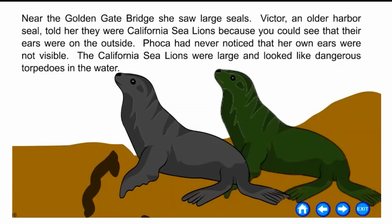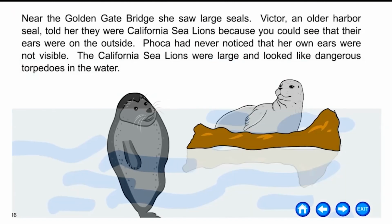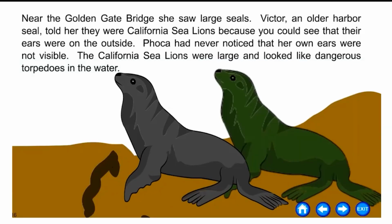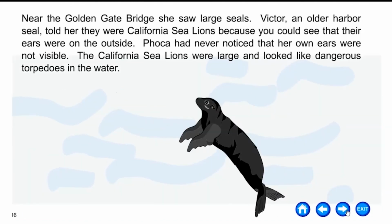Near the Golden Gate Bridge, she saw large seals. Victor, an older harbor seal, told her they were California sea lions because you could see that their ears were on the outside. Foca had never noticed that her own ears were not visible. The California sea lions were large and looked like dangerous torpedoes in the water.